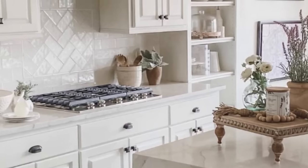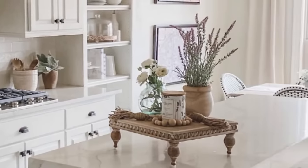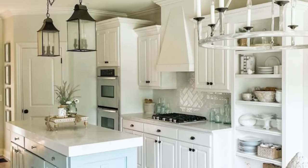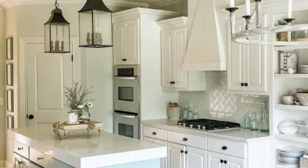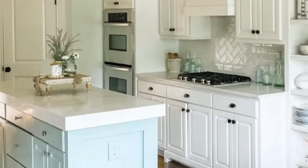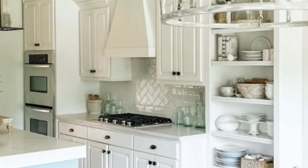Rustic metal chandeliers. These chandeliers typically have an aged metal finish with exposed bolts, resembling traditional farmhouse lighting. They work well in dining rooms, creating a charming and rustic focal point. These lamps help define the farmhouse style with their rustic materials, vintage-inspired designs, and warm lighting.